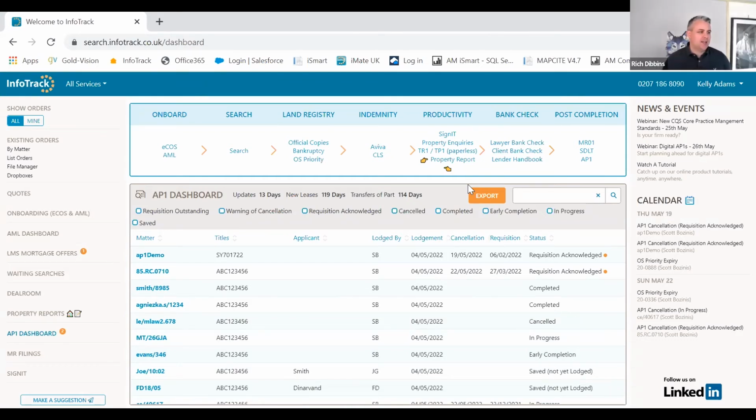Excellent. Can I cancel an application via InfoTrack? Yes, you can cancel your application quickly and easily via the request action option. You can follow the drop downs, and we'll even populate the application's Land Registry reference number for you for clarity as well. Excellent. And then lastly, how do I know whether I have EDRS credentials? You need to check your Land Registry account. Excellent. If you do have any more questions, just pop them in the Q&A box.